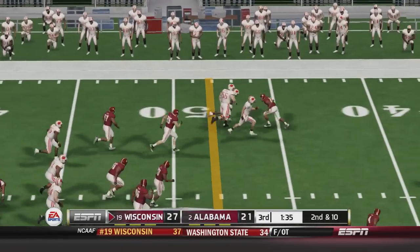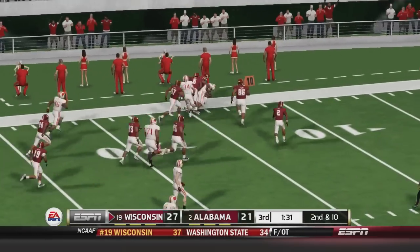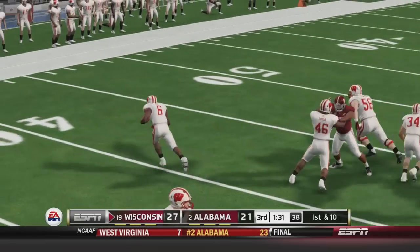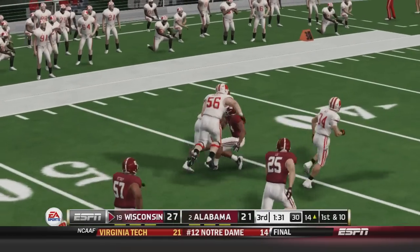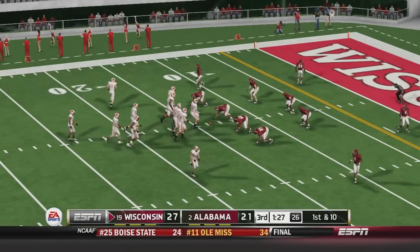He's into the open field. He's at the 40. Inside the 30. He gets hit out of bounds. Right around the 14-yard line. First down. Let's see now how the defense responds to giving up the gain on the run.